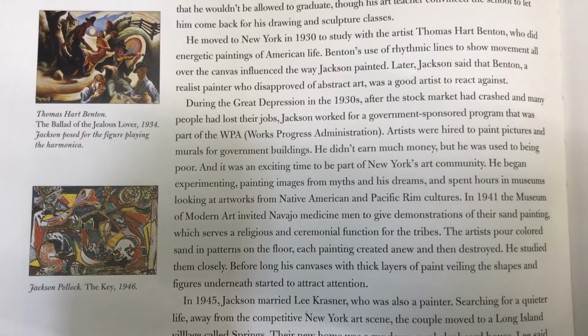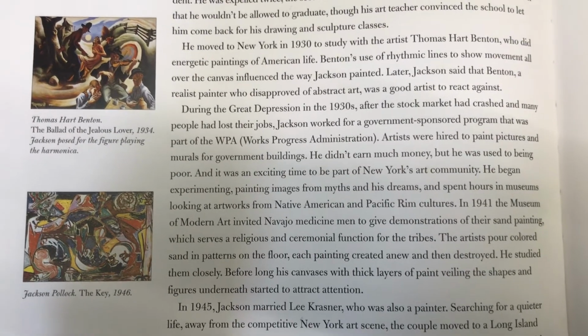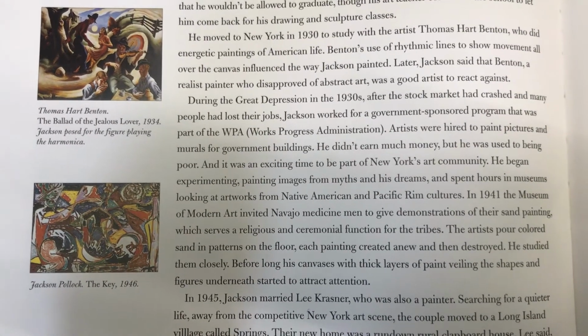He moved to New York in 1930 to study with the artist Thomas Hart Benton, who did energetic paintings of American life.